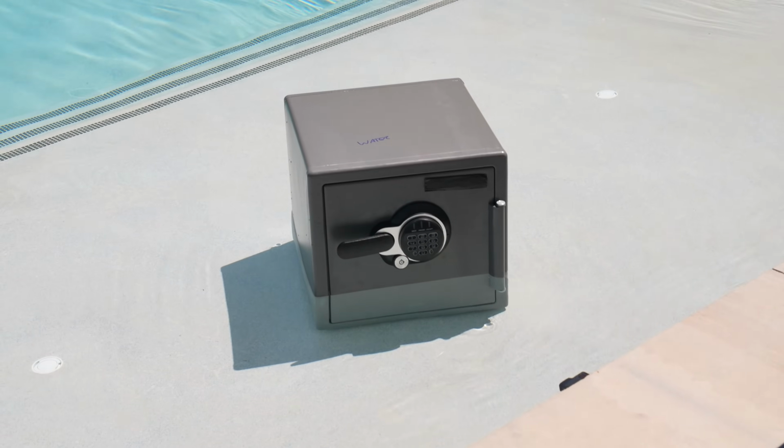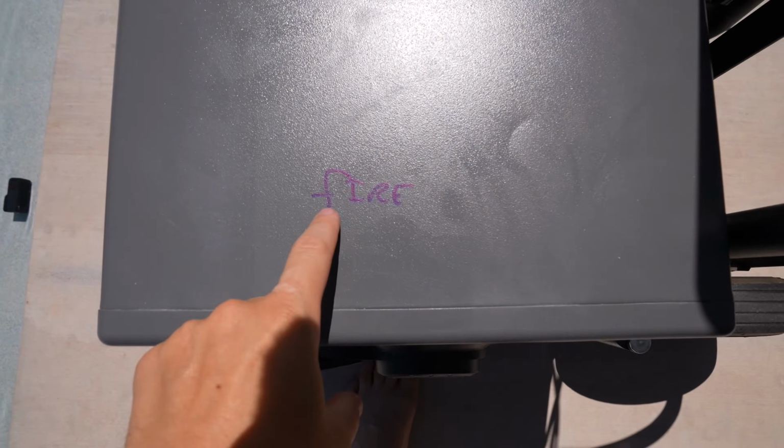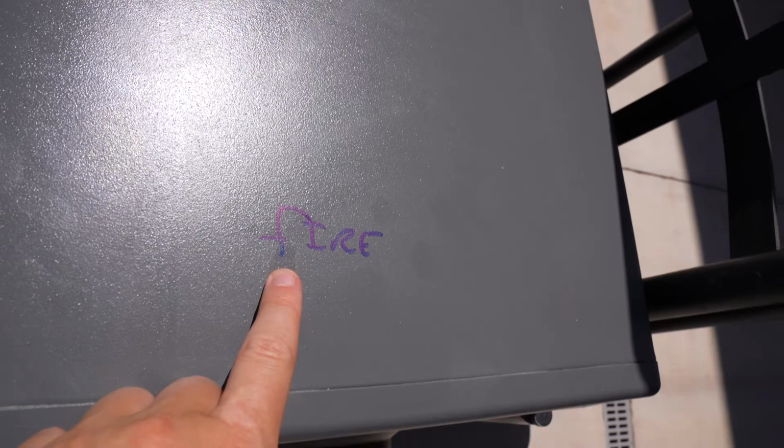Next step, that one is gonna be in the water for 24 hours. This one does say fire on top of it. We need to burn this one.